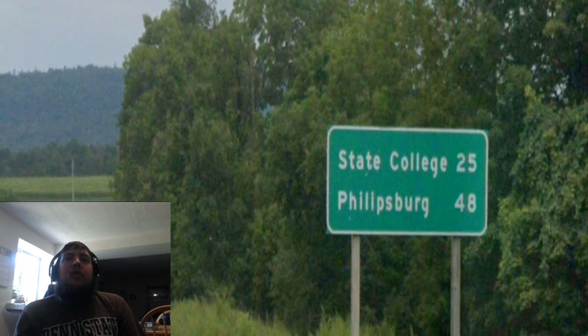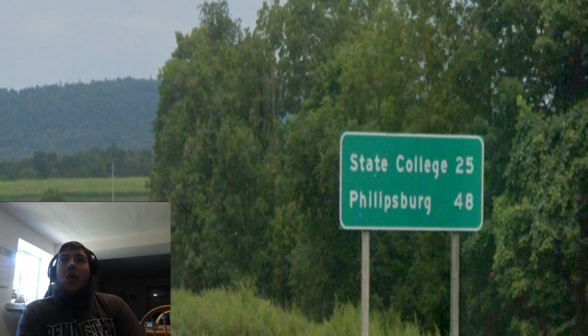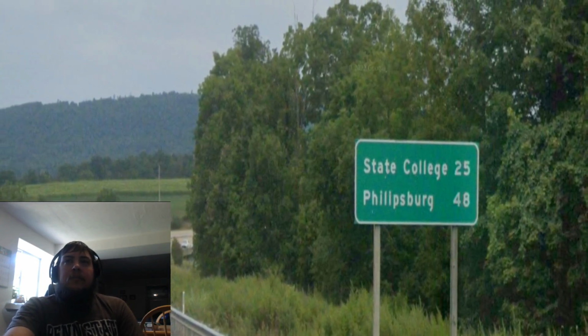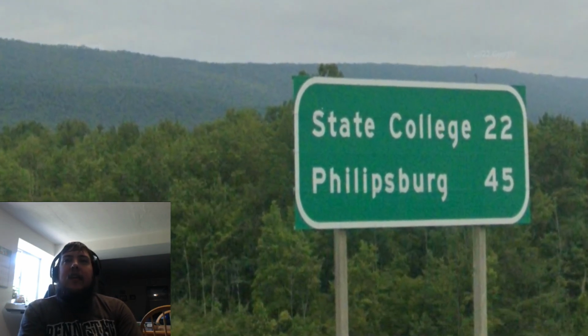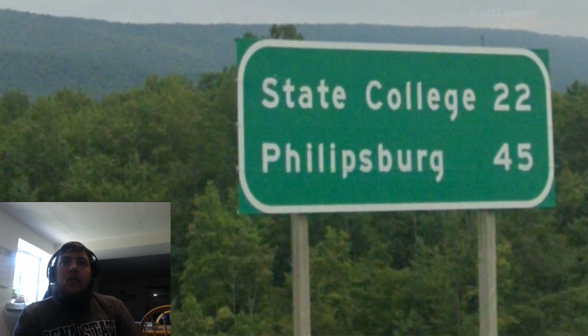Phillipsburg is absolutely not big enough to be signed from 48 miles away. No, absolutely not. State College should be our bottom line here, still. And then Phillipsburg holds up on the bottom line on the next mileage sign after that, as we are 3 miles closer to both of these places.